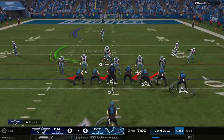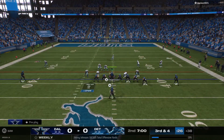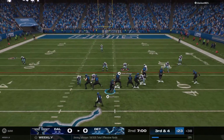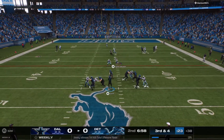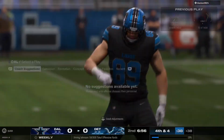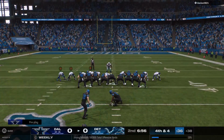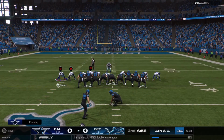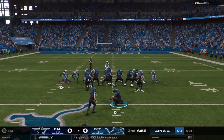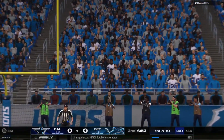This now a 3rd and 4. Here's Goff. And that is incomplete. Today's NFL, these big guys are featured receivers. They move all over the place to try and find good matchups, and they had one. They were just unable to complete the pass.